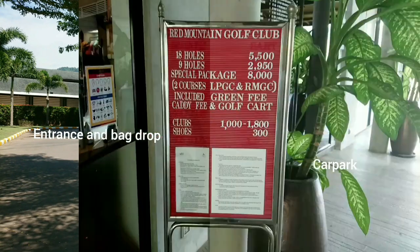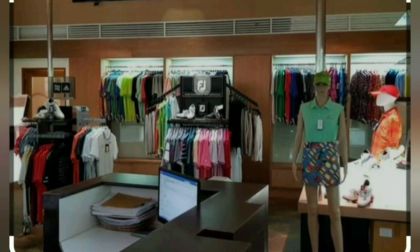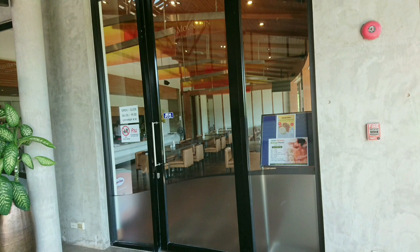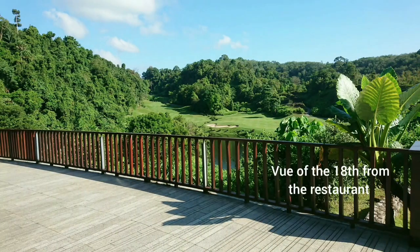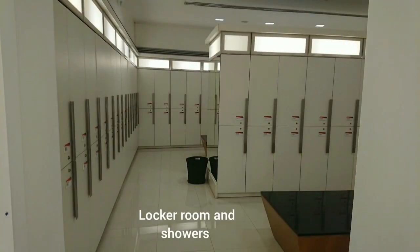Welcome to the Red Mountain Golf Club, where you'll be greeted by warm and friendly staff the moment you arrive. The staff will assist you in dropping off your clubs or parking your car if you have one. After that, you can visit the shop, where they will guide you through the registration process and provide you with a scorecard. Your caddie will need your scorecard to book you in later.